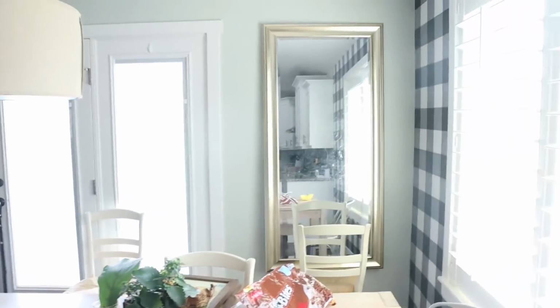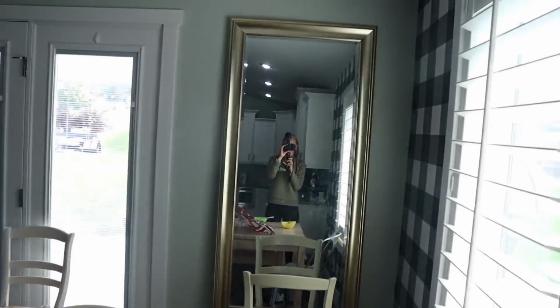I kind of wanted a mirror here. Hello, mirror. Because I wish we had more windows in this area, but changing the exterior was getting pretty expensive with all the remodels. So I'm toying around with the idea of adding a mirror to help it reflect light and make it feel more like a window. So I put this mirror up in our bedroom. It's filthy, but I'm putting it there so I can picture it and see if I like it.